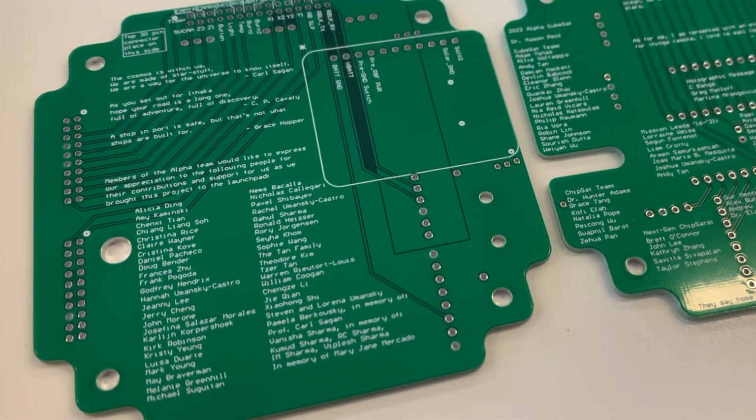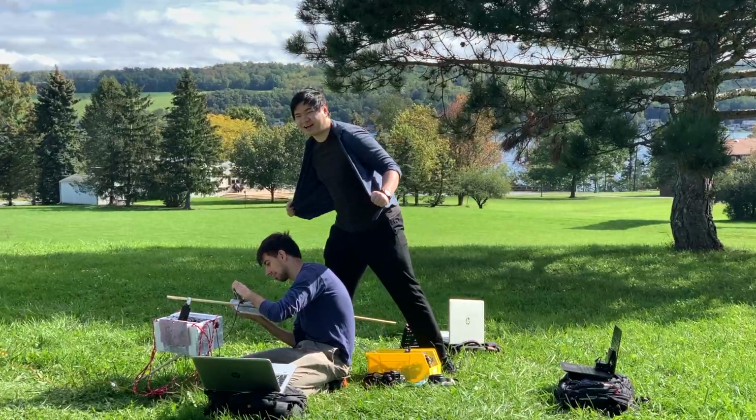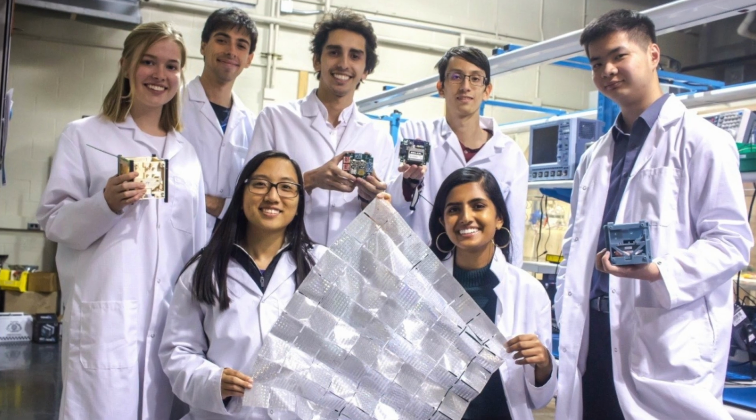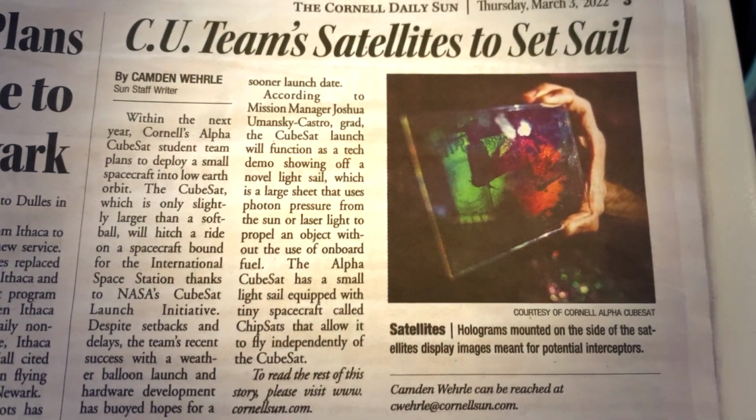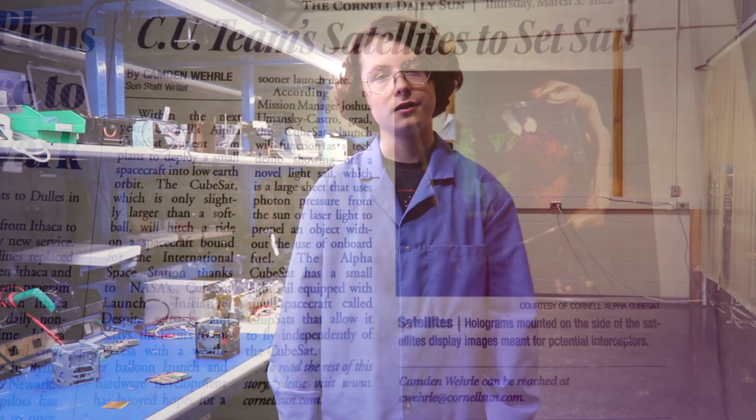Every mission in spaceflight, successful or not, is a chance to send a little part of ourselves out there. CubeSats, light sails, holographic greetings to the stars. All of these are stepping stones in the grand scale of human exploration, from our solar system to the nearest stars and beyond. Here at Alpha, we're honored to be a part of that.